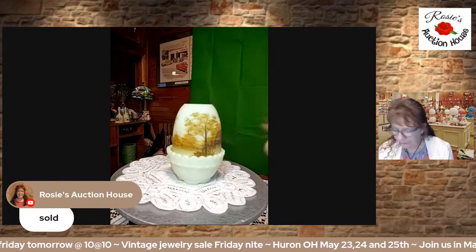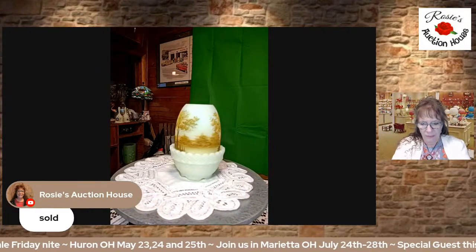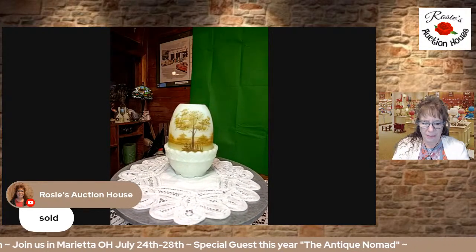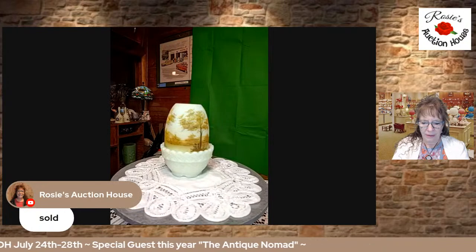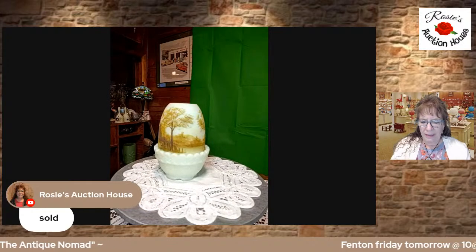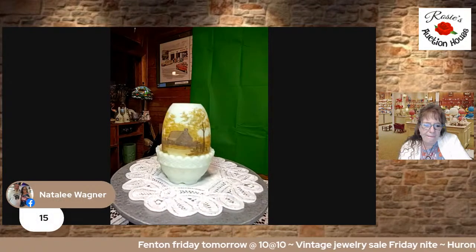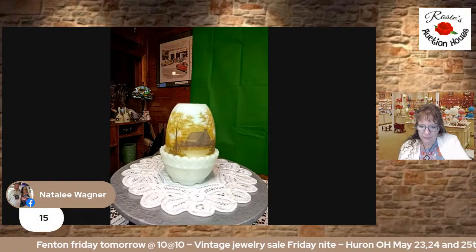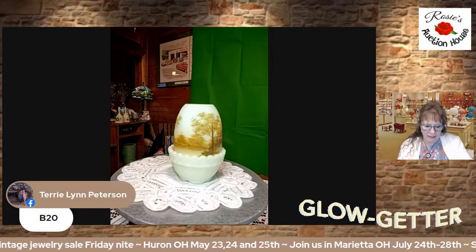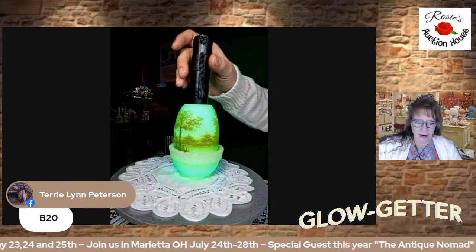This is beautiful. Oh my gosh, Babs. Number 4 is the Gloria. I'll put down her name. Gloria Finn Fairy Lamp. And this is Fenton. All right, here we go. 15 is bid. This is one of my favorite fairy lamps. It's a glow getter. There it is.